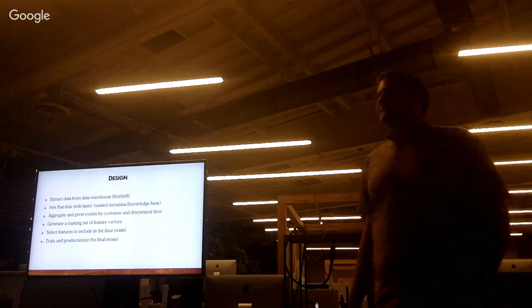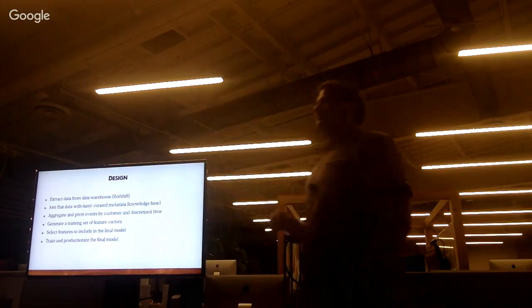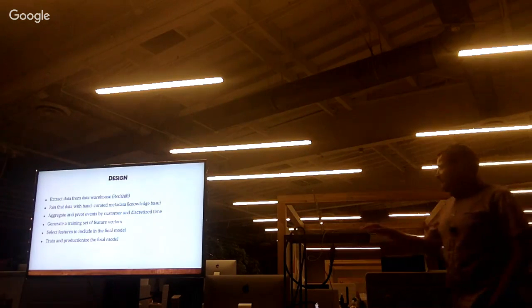Yeah. How big is this data, say for training models of the different features coming in? We'll get to that in a little bit.